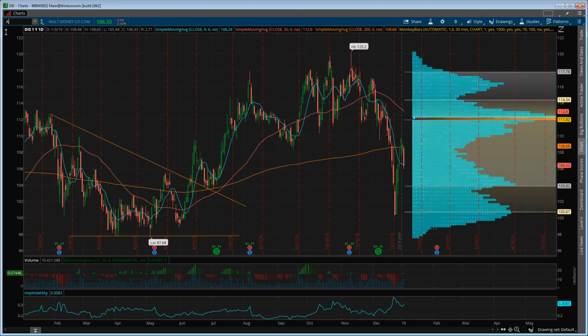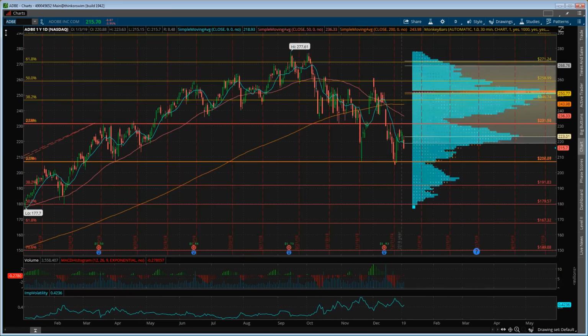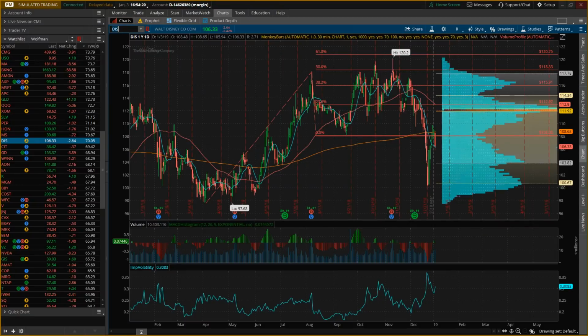And what was I looking for here? So somebody else threw out Adobe. Okay, so Adobe, it's got medium to slightly higher volatility. We wouldn't have to worry about the options that we're selling for this because you can see the earnings is way out almost in March. So we don't have to worry about that. So let's take a look at Adobe here.